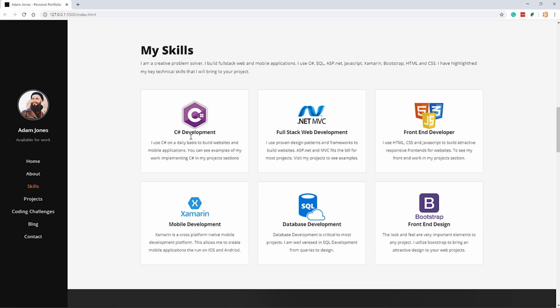So if you're a React developer, this would be the React logo, React development, and then explain to them, give them a little flavor of how you use this particular skill in your work, in your daily life. Now, if you've been into this for 5 years, you don't have to put all 20 cards in here. I would say 6 is good enough.